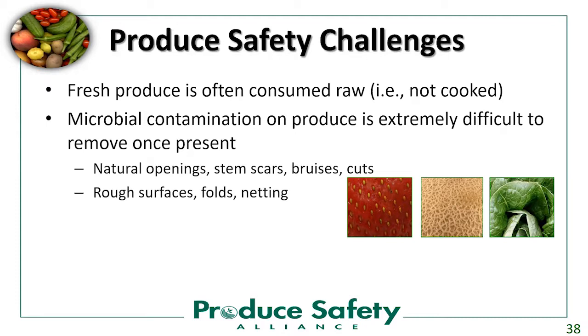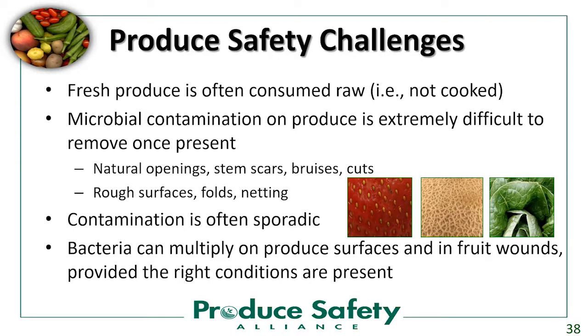I think the other thing is the contamination is often sporadic. And so it doesn't happen uniformly across the field. That's definitely a challenge. The other thing is some of the microorganisms, such as bacteria, can actually multiply on a produce surface or in these fruit wounds where they have access to moisture, a food source, and the right temperature. So those are all food safety challenges we have to contend with in produce.